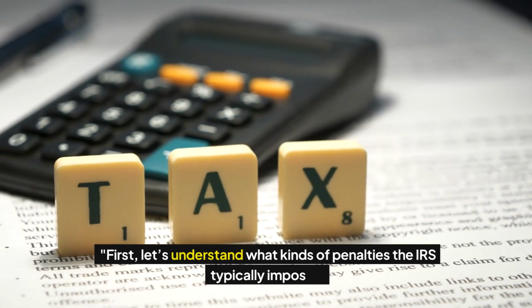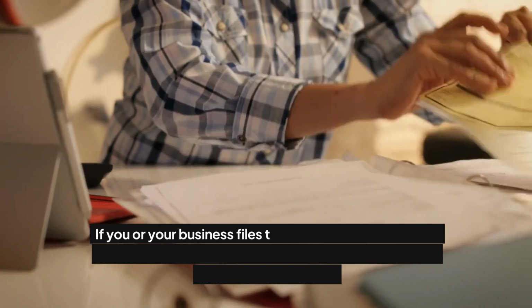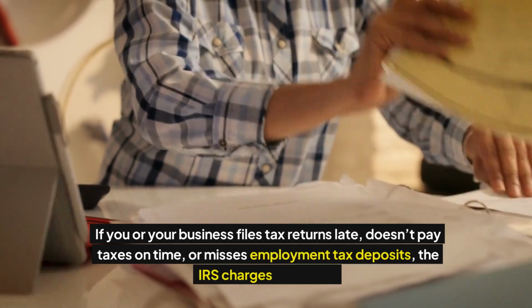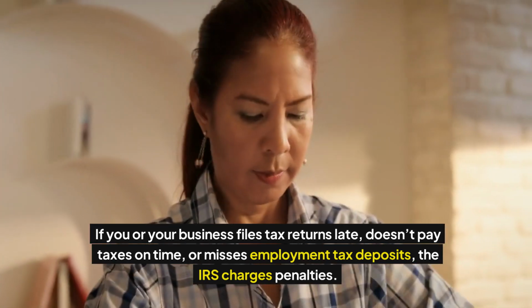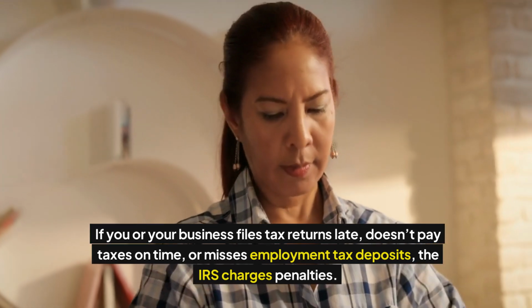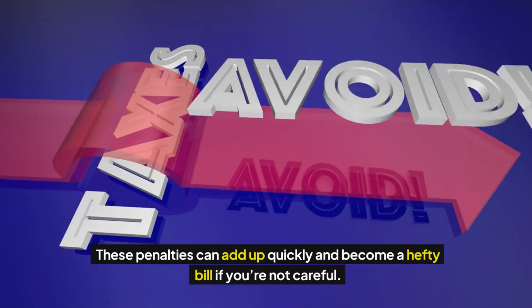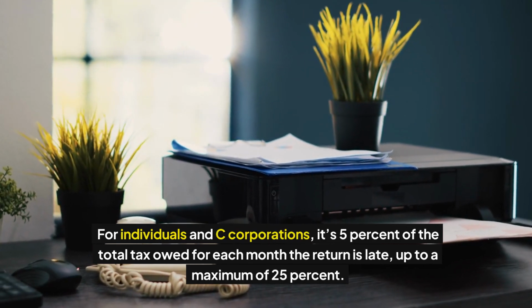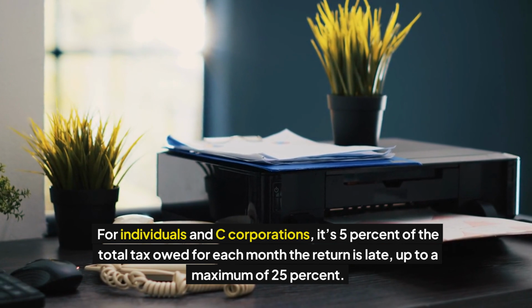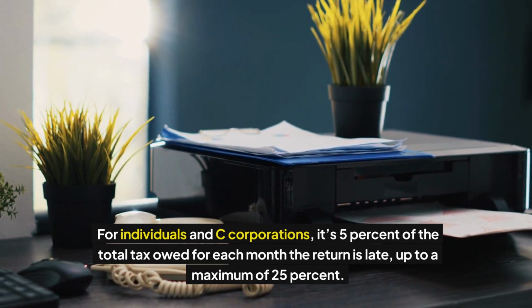First, let's understand what kinds of penalties the IRS typically imposes. If you or your business files tax returns late, doesn't pay taxes on time, or misses employment tax deposits, the IRS charges penalties. These penalties can add up quickly and become a hefty bill if you're not careful. For individuals and C corporations, it's 5% of the total tax owed for each month the return is late, up to a maximum of 25%.